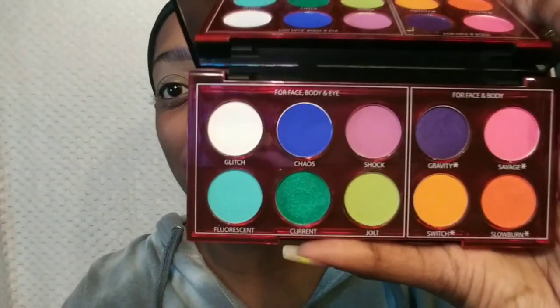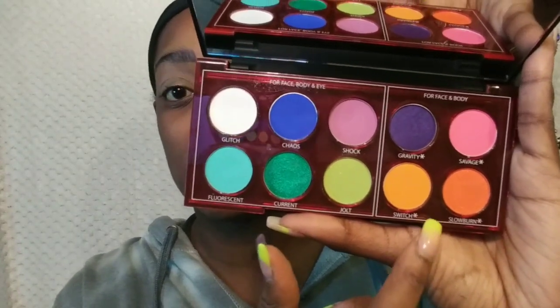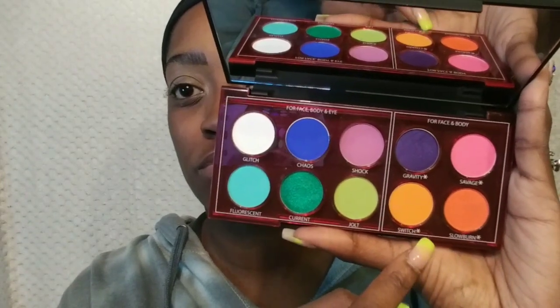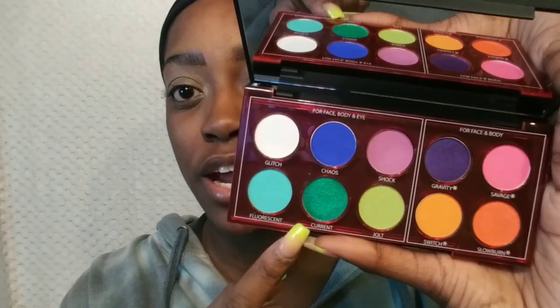But I did want to throw that out there just in case, because these are some of the brightest colors and some of the heavier pigmented pans compared to these over here.